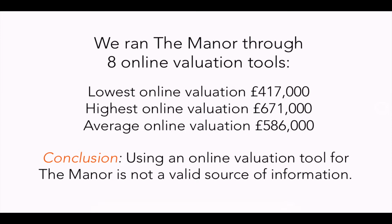We ran our property, the manor, through 8 online valuation tools, including our own. And they were disappointing because the lowest online valuation was only £417,000. The highest was 671, and the average from all the 8 that we tried was 586. So our conclusion was using an online valuation tool for the manor was just not a valid source of information.